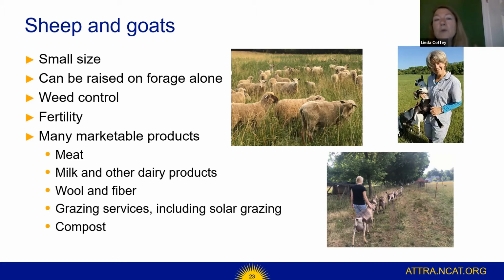I love that they can be raised on forage alone. And just like Mike was saying about the hogs, you do not have to keep lambs through the winter. You can easily make a grass-fed lamb within 1 year, whereas that's not the case with cattle. They're great for weed control. That's what we got them for on our farm in Missouri years and years ago, and they do a great job on a lot of weeds.